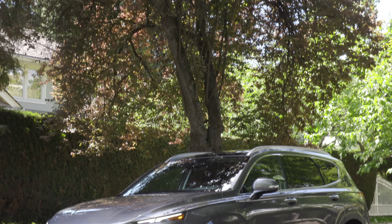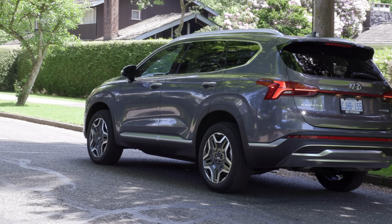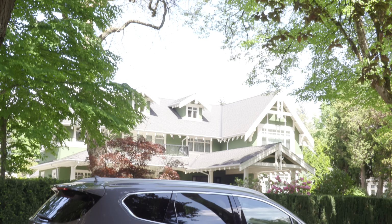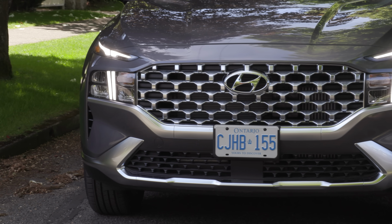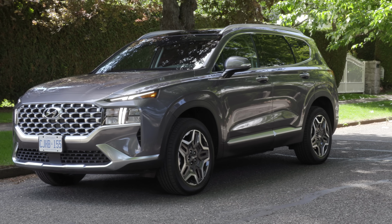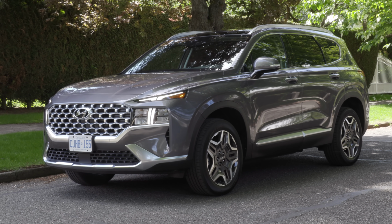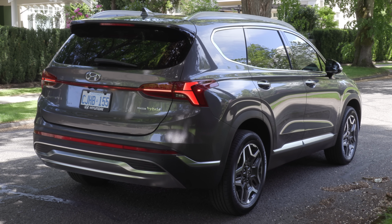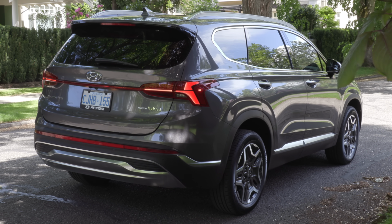The Santa Fe Hybrid is bigger than the Venza. It's almost 2 inches longer and wider and over 2 inches taller. The Santa Fe shown here in magnetic gray has a modern and elegant exterior with a large grille and chrome accents throughout. You can definitely see the Palisade in the Santa Fe's exterior styling. The Hybrid comes standard with LED headlights, a temporary spare tire, and 18-inch wheels. A panoramic sunroof and LED taillights can be added to the base model with the Trend package for $2,100 Canadian.